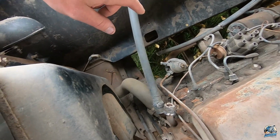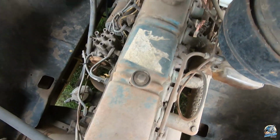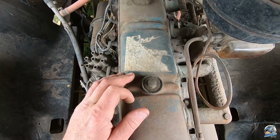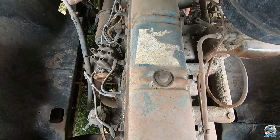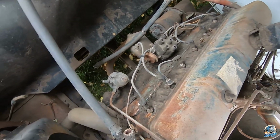We couldn't get it turned, but we put it in gear and rocked it back and forth. So I don't think it's very stuck. What is this? The cost saver? I don't know. Wonder if that means it's a rebuilt engine or something. Who knows? She's pretty greasy.